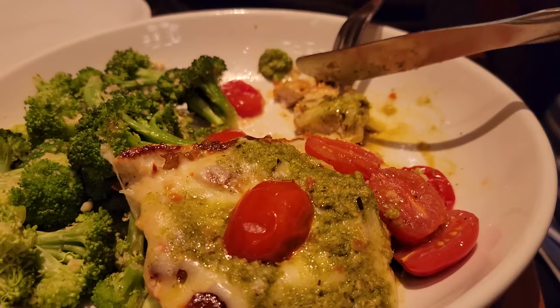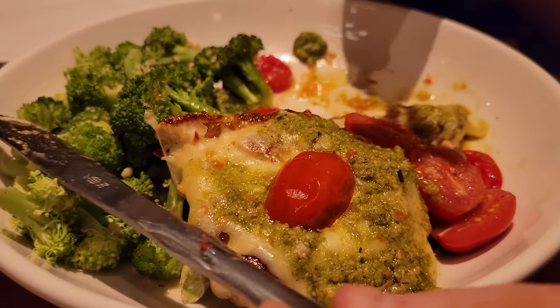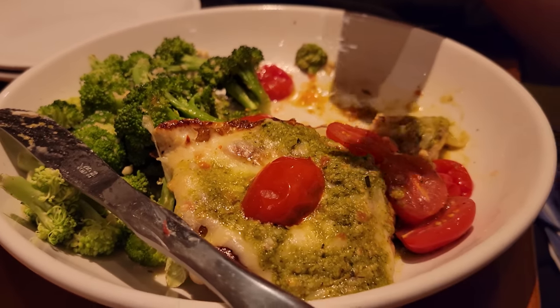Sauce on. You can taste the lemon herb in it too. It's got cherry tomatoes, cooked cherry tomatoes, and steamed broccoli. Mm. Ooh, that looks good. Yeah, we're good. Yeah, it looks really good, don't it? Yeah.